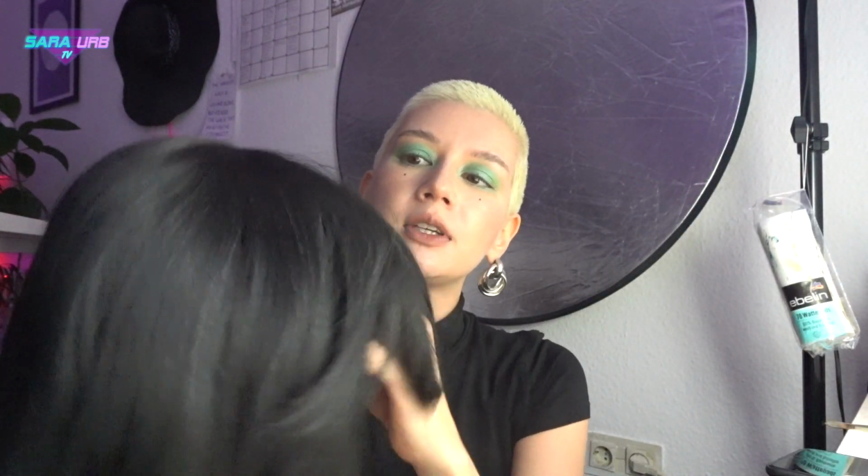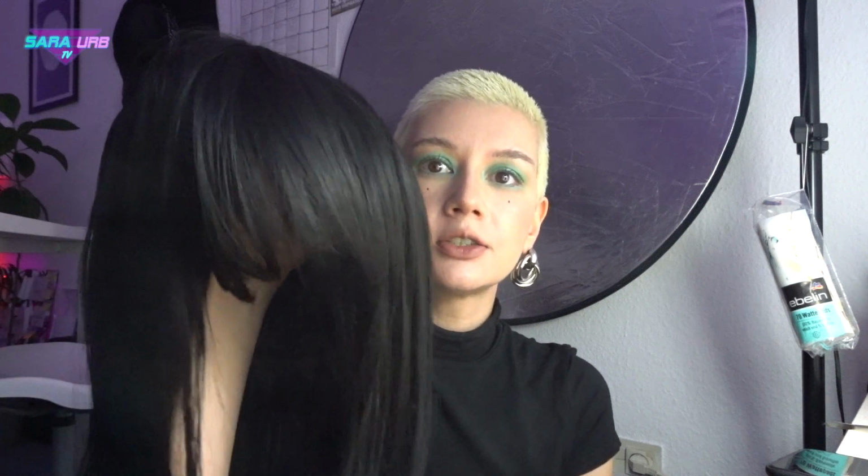It's very easy to handle. It's looking so natural. It's not shiny. Even if it's synthetic hair, it's not shiny. It feels maybe a little bit more like plastic, but just don't let anyone touch your hair. Yeah, I'm going to cut the bangs definitely today.